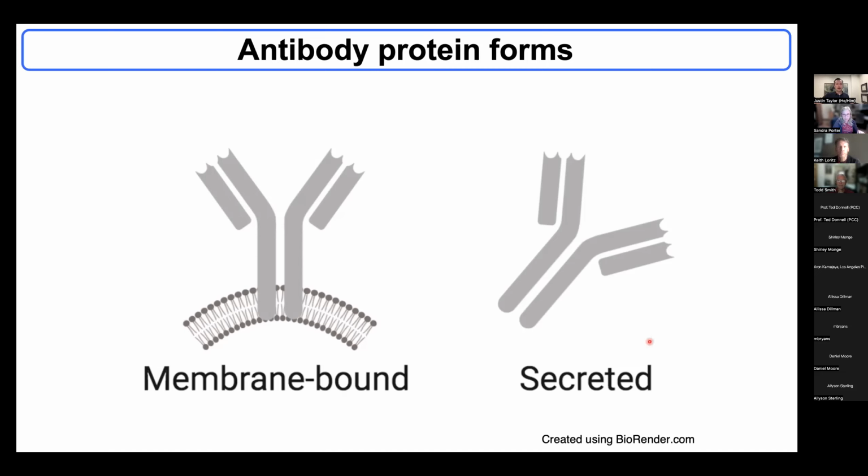Antibodies can really come in two major forms. They can be bound to certain cell subtypes, naive cells, memory cells, other types of B cells, or they can be secreted. So we wanted to make sure with our engineering we didn't mess with the portion that dictates this, the portion that's bound to the membrane or not bound to the membrane. We wanted the cell to be able to figure that out on its own. So realistically, we only really wanted to engineer the antigen binding portion, so the variable region of the antibodies up near this end.